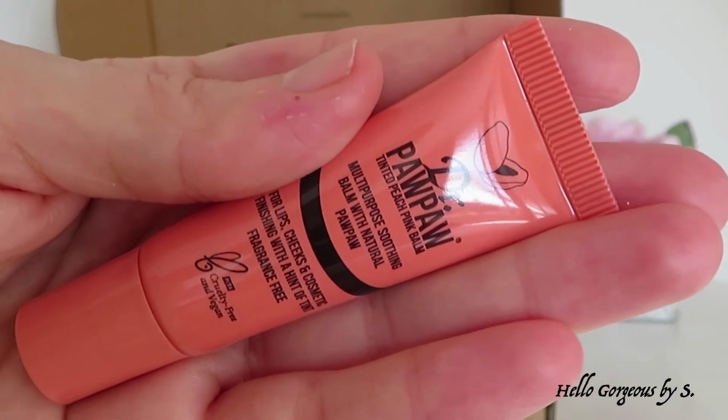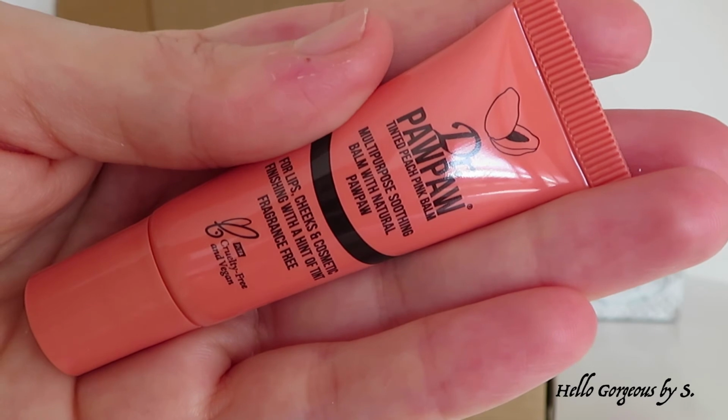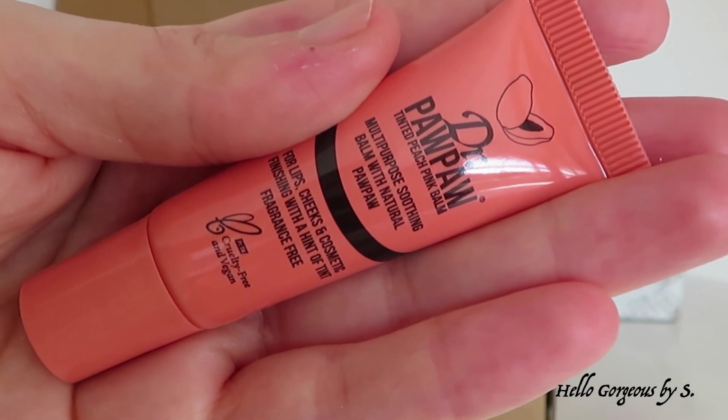Product number 8 is from Dr. PawPaw, Tinted Peach Pink Balm, Multi-Purpose Soothing Balm. It's a super nourishing lip balm which is welcome.